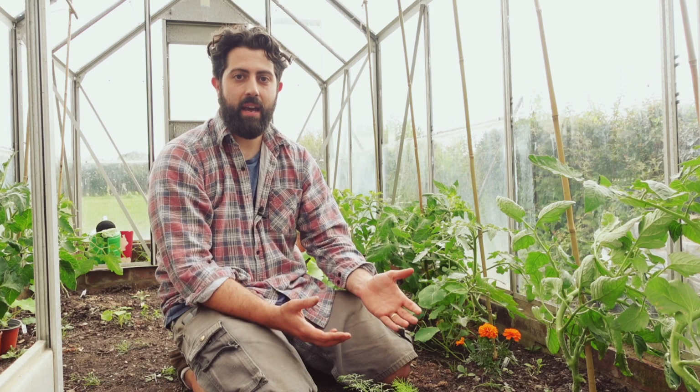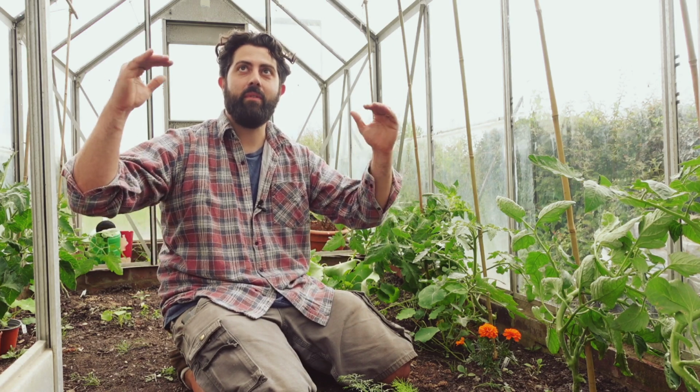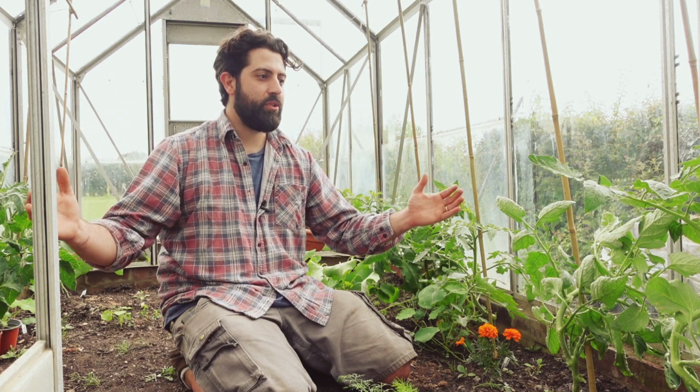They're nice and green now. We've got plenty of flowers and fruits. And it looks like we're going to get a good crop eventually off them, even if the weather's not been that great outside of the greenhouse. At least in here we've got our microclimate and these can just crack on.